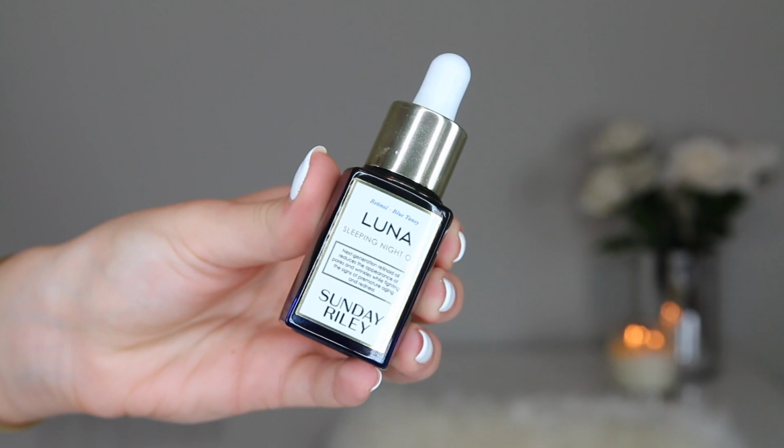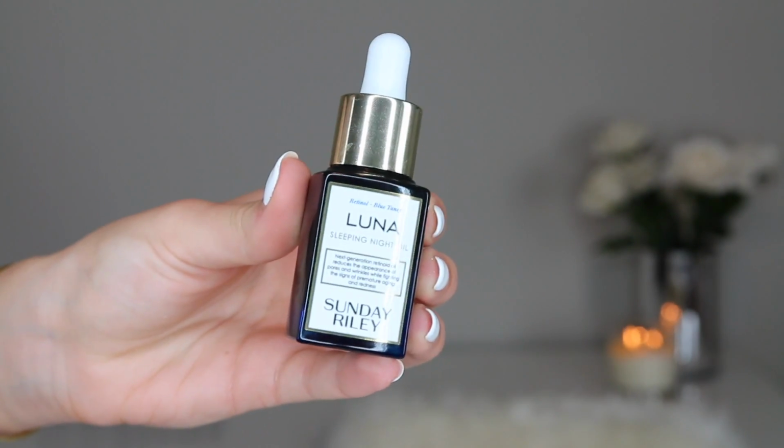I go in with my, actually before that, I use my serum. I actually just added this to my skincare routine 2 nights ago, and this is the Sunday Riley Luna Sleeping Night Oil. On the front it says next generation retinoid oil reduces the appearance of pores and wrinkles while fighting the signs of premature aging and redness. So this is basically just like a miracle in a bottle, so I love using this at night, but this is very pricey. Like, this tiny bottle was $55.